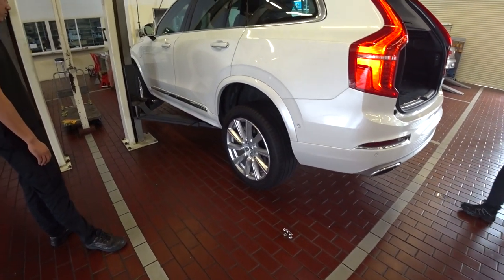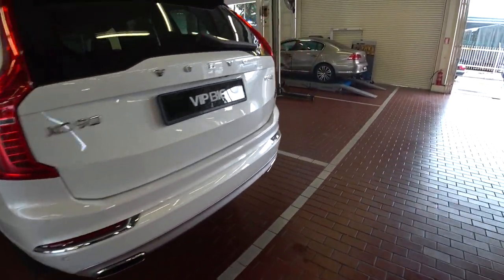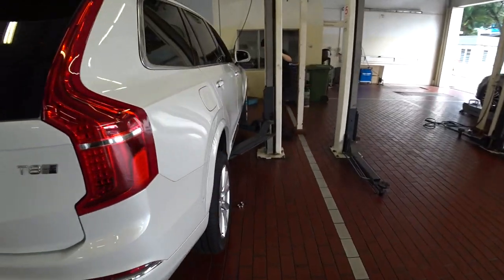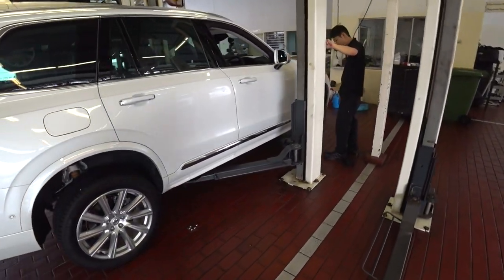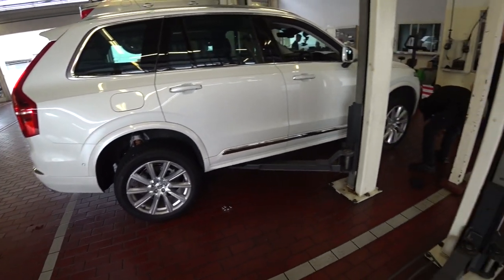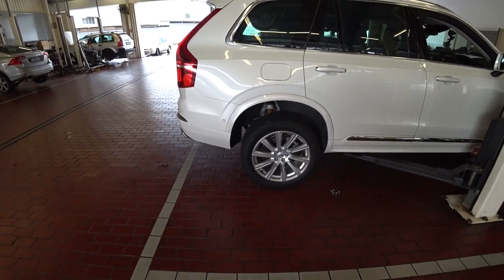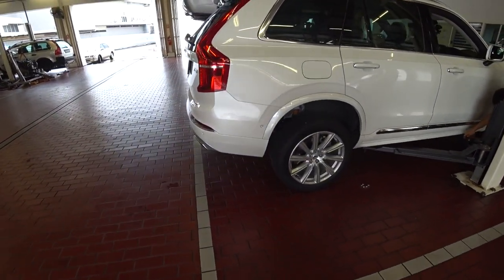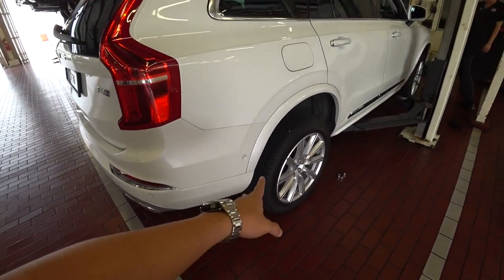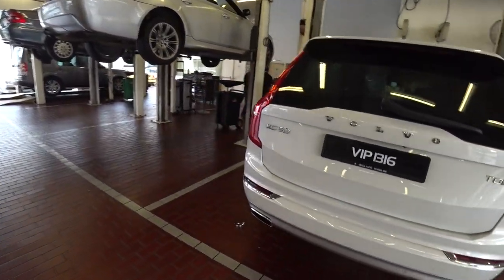So, yep, these tires are still very new. The mileage on the car is about 3,000 or 4,000 KMs. So, I'm excited. Let's see how they are. And after that, they're gonna wash the tires for me to bring home. These are still new and they cost about 2,000 ringgit a piece.